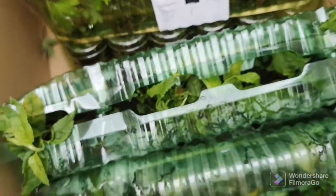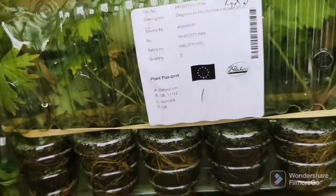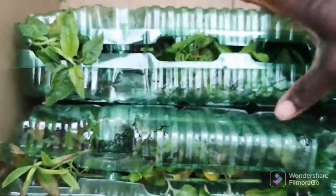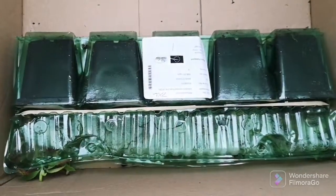Campanula. You know when you're online, you're ordering all this stuff, and then you don't even know what you're ordering. And when the comments are like, what the heck is this? This is delphiniums. I've tried growing them from seed and no success, so I just get them. And Veronica spicata. And this is another Veronica.